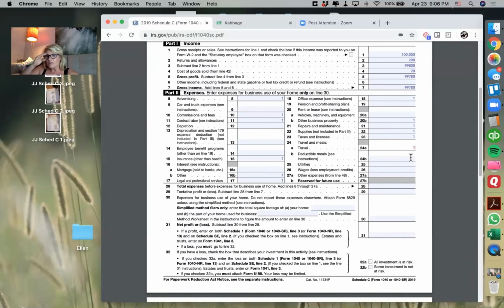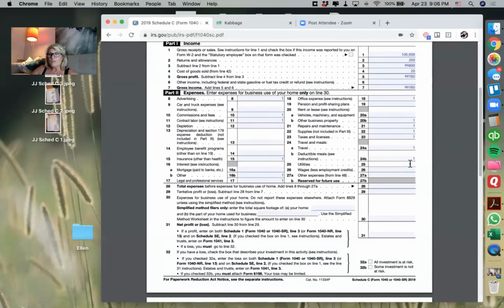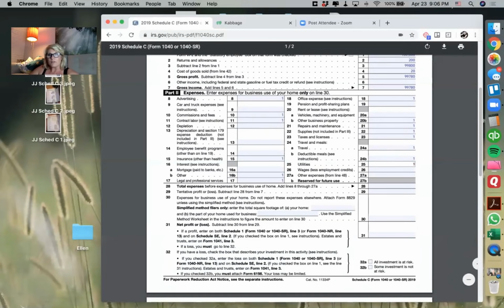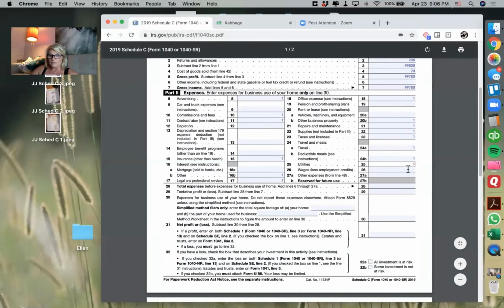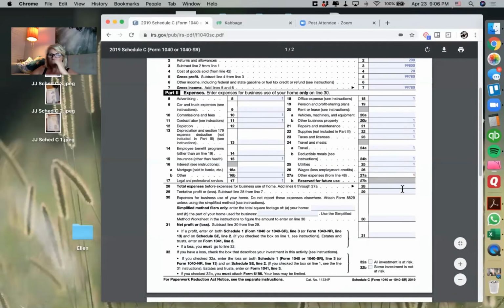Deductible meals, see instructions. You did eat some meals while you were in Vegas because the food is fantastic. Utilities, it's unlikely that you have utilities, but if you are a salon owner, then yeah, you will definitely have utilities. Wages, that's if you were paying someone actual W-2. Other expenses is going to be everything that you brought up from down below.